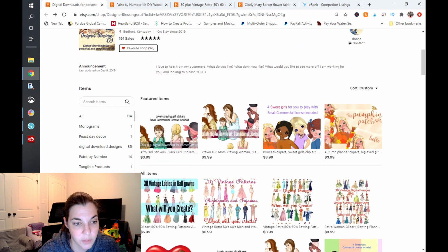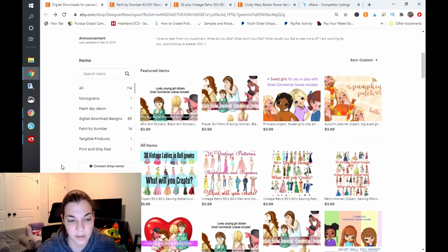She does have her shop sections filled out, which is good. You may want to make these a little bit more specific. Obviously, paint by number is specific. Tangible products, I'm not sure what that is. Print and ship fast, I'm not sure what that is. We'll look into that in a little bit. But I would definitely recommend taking these digital download designs and expanding that into very specific shop sections, as those are kind of utilized as a tag on Etsy.